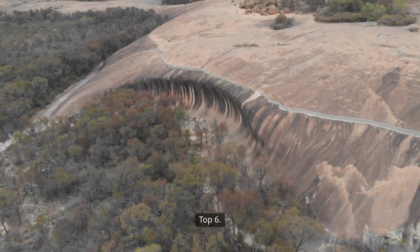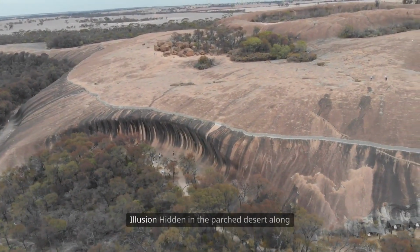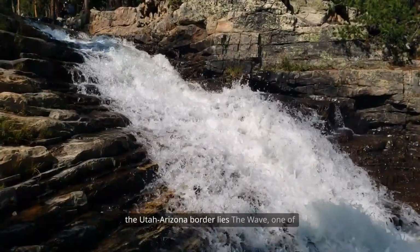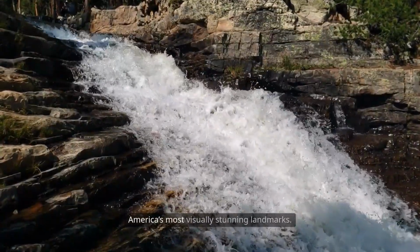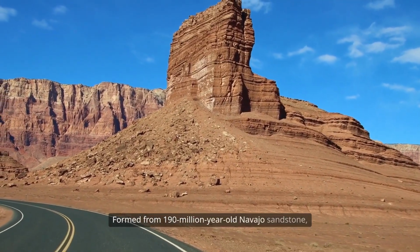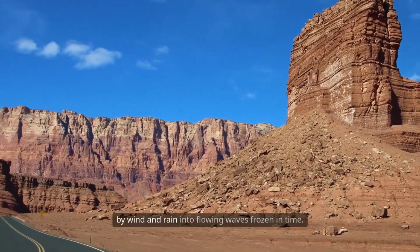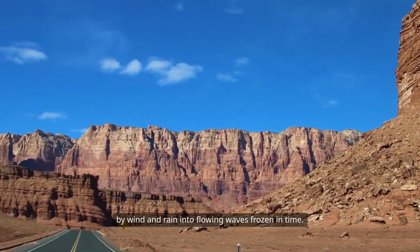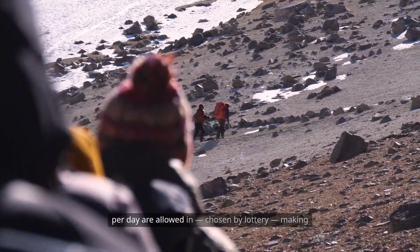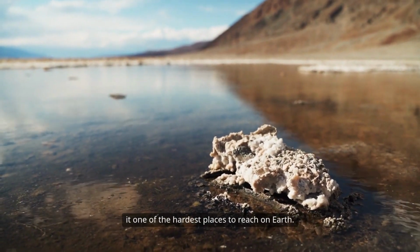Top 6. The Wave, Arizona, USA. Nature's optical illusion. Hidden in the parched desert along the Utah-Arizona border lies the Wave, one of America's most visually stunning landmarks. Formed from 190-million-year-old Navajo sandstone, this twisted formation was sculpted by wind and rain into flowing waves frozen in time. Due to its fragile structure, only 64 visitors per day are allowed in, chosen by lottery, making it one of the hardest places to reach on Earth.